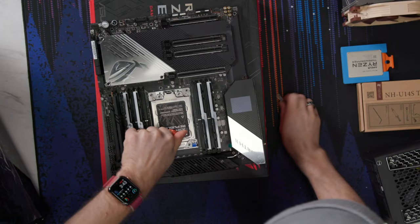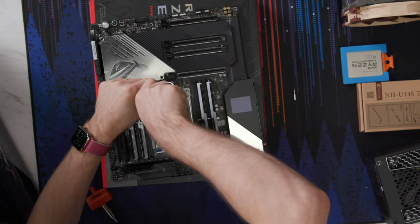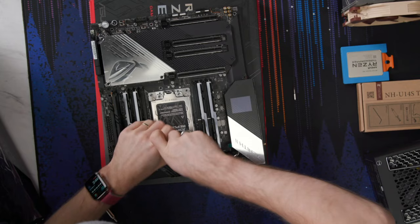Okay, while I'm starting these, I will change the bit on this other screwdriver so I can do this a little faster. There we go. Come on. There we go. Okay. Open. 3, 2, 1.